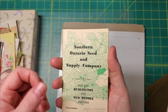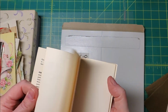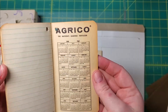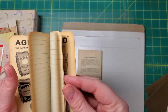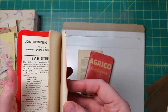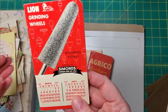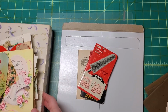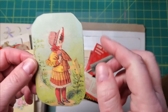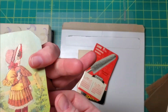Got some little notebooks. This one had a 1961 calendar in it. This one, I think it had a date on it. Oh, 57. And then there's all these little cards. A lot of these are advertising cards that have been cut. Somebody trimmed them down. So this is from a carriage maker in Hamilton, Ontario.